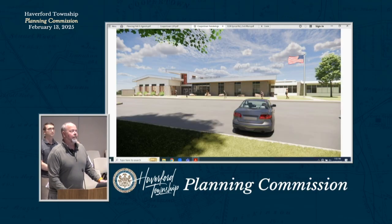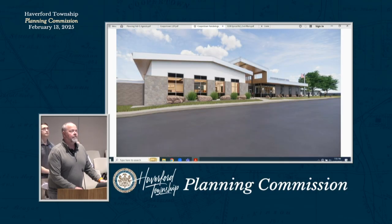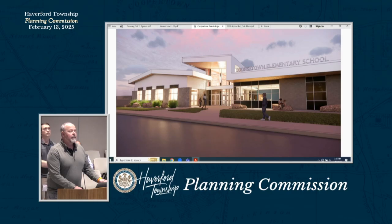So this is from the front. This is the front addition here, and you'll see on the site plan, this is where we have to relocate some of the sanitary around the building, and some of the existing storm around the building here. This is a perspective, basically the same side. We're cutting in these windows into the existing auditorium, which becomes the library. It's another perspective.